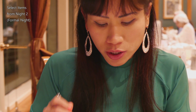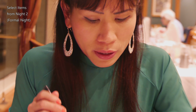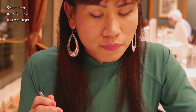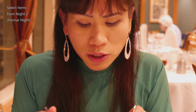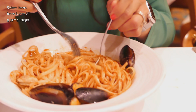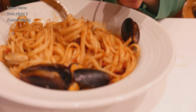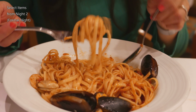The sauce has a good flavor. The tomato sauce here tastes really good. It's simple, but it's good. It's good flavor. It's almost like they make it with fresh tomato.